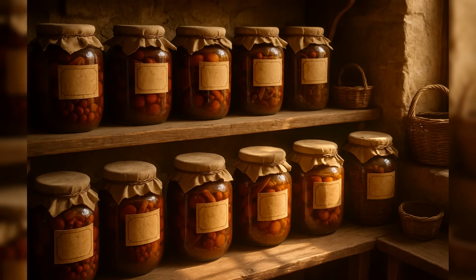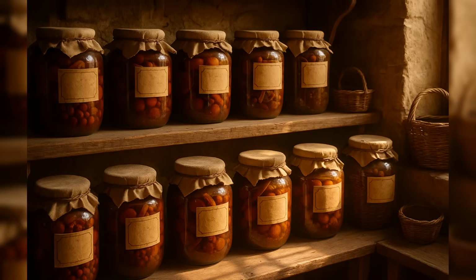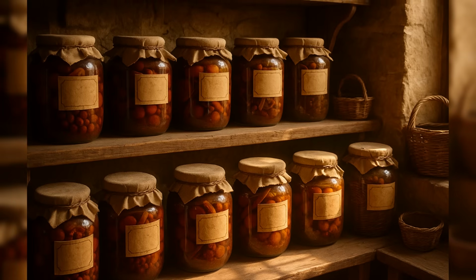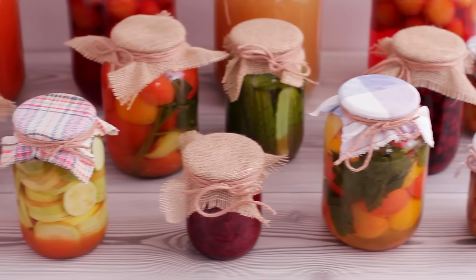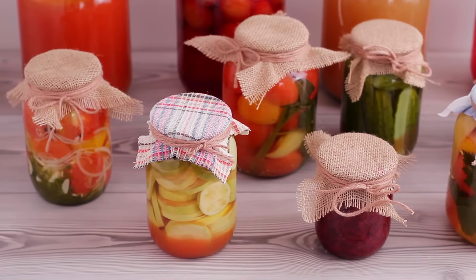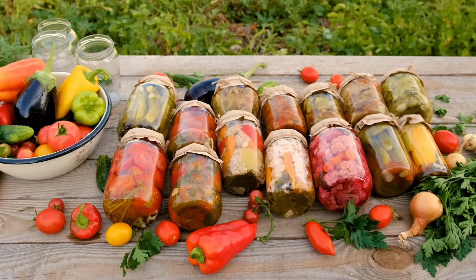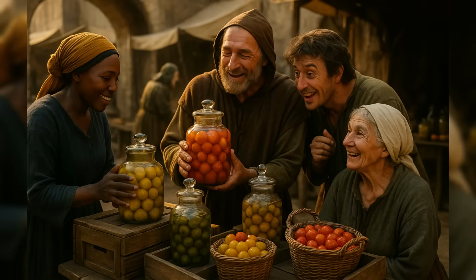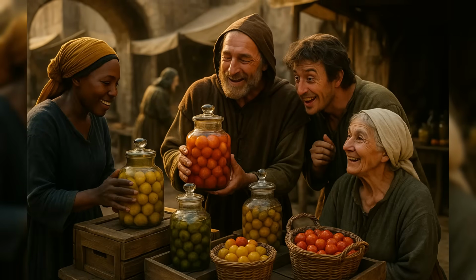Storage was crucial for success. The pickled fruits were packed into ceramic jars, completely covered with the spiced vinegar solution. These preserved fruits could accompany meat dishes, adding acidic brightness that cut through rich, fatty flavors. Plus, they probably helped prevent scurvy, though medieval people didn't know what scurvy was. They just knew pickled fruits made them feel better.